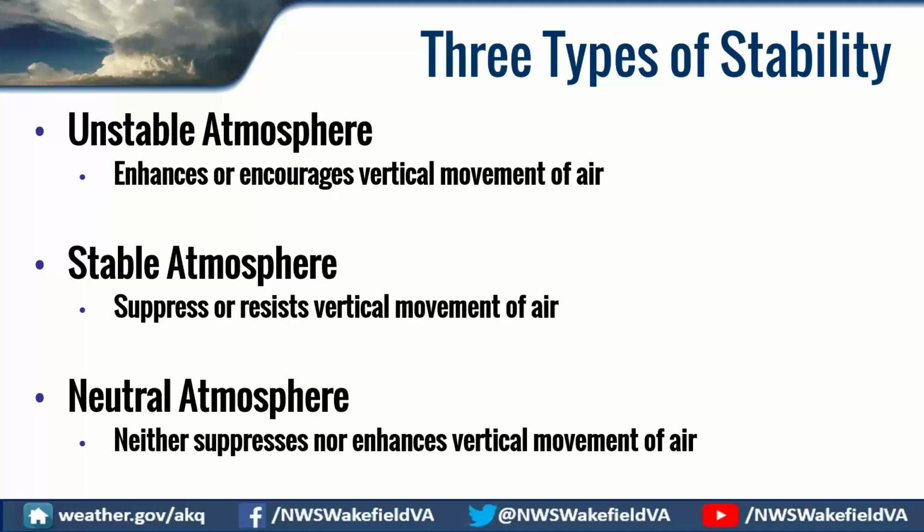Now, the more neutral atmosphere is kind of in the middle, as you might imagine. It's neither really suppressing nor enhancing the vertical movement of air, and you're going to therefore need to rely on other factors. A lot of your low-level factors that tend to foster low-level mixing might be enough to overcome a neutral atmosphere, versus a more stable atmosphere where it's not going to be enough. The stable atmosphere is going to eventually win out in that respect.